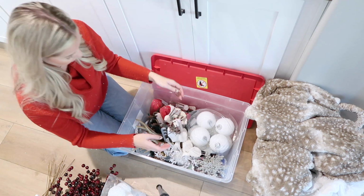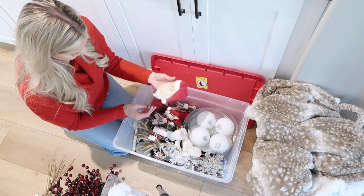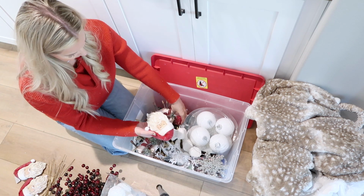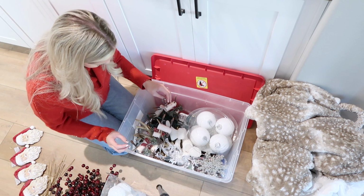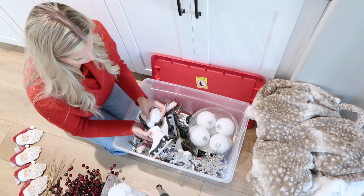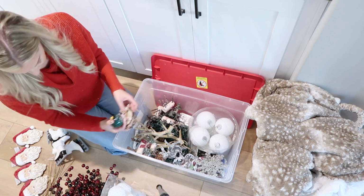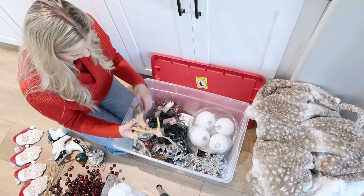This tote I have here, I'm going through and remembering what ornaments I used last year. I only got, I think, one or two new ornaments because honestly, I'm just still really loving what I used last year. So I'm going through and laying out what I want to use and refreshing my memory.